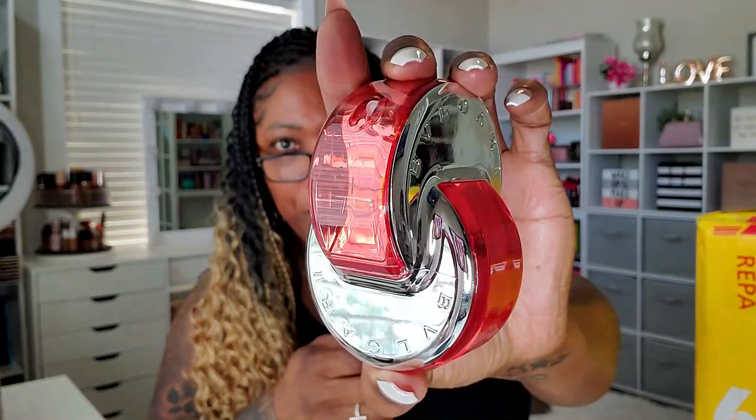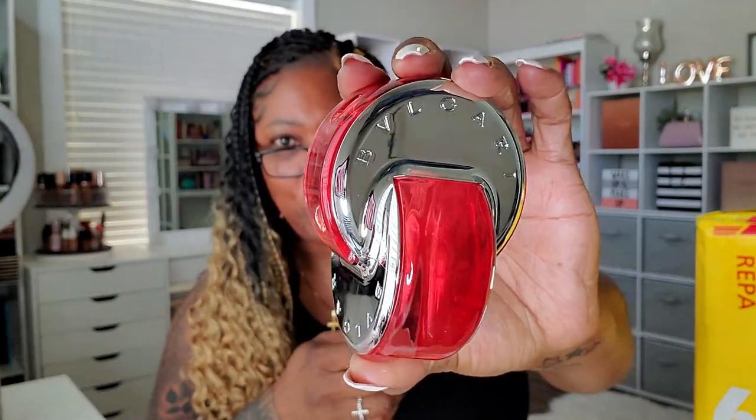But anyways, this is what the packaging looks like for this fragrance. Really cool. It looks like two chain links together. And this smells really, really nice. I was smelling a lot of different fragrances on the cruise.